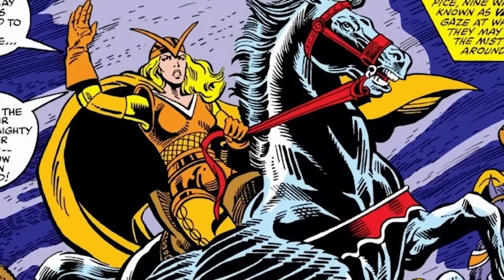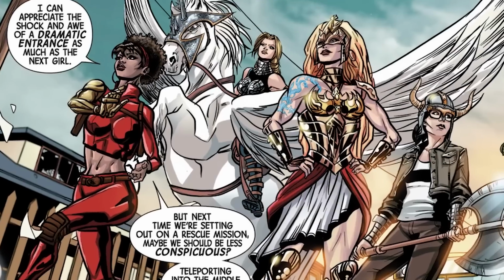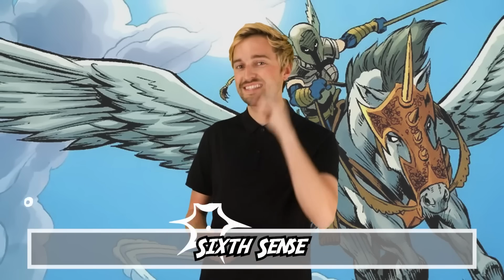Although, considering it's probably pretty hard to find 9 more demigoddesses that can also ride winged horses, and the fact that Valkyrie just misses her old friends, she doesn't complete the task. She instead moves on and creates the Fearless Defenders, which is a fully female team of heroes from all corners of the Marvel Universe. At number 8 is that Valkyrie actually has a 6th sense that other Asgardians don't.